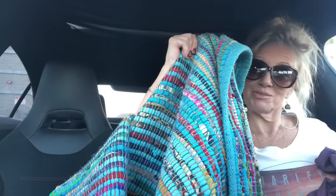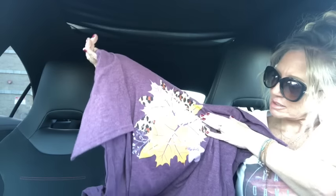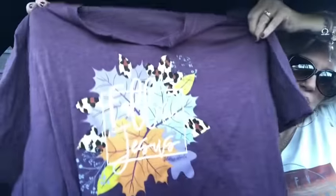And I bought Krista a t-shirt while we were there. Oh, I got myself like this big old rug. It's going to go in the entryway of my house. These are sort of the colors in my living room. I've got to show you guys sometime. I keep forgetting. But I think she'll really like this. It's got all the fall leaves on it, and it says Fall for Jesus. It's really cute. I think she'll really love that.